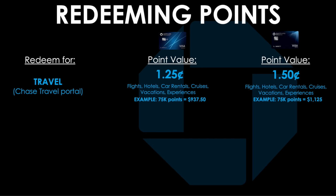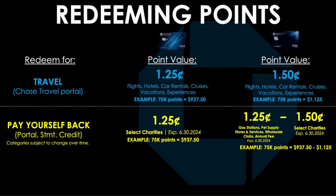Should you choose the simplest type of travel redemption, which is directly through the Chase Travel Portal, you get guaranteed flat rates for your points. The Preferred gives you 1.25 cents per point, and the Reserve gives you 1.5 cents per point. A second common redemption method is called pay yourself back, which is like cash back, but only in select categories and for a higher rate. So for instance here, you'll do a statement credit after you redeem your points to kind of wipe out your transactions, and the eligible categories may change over time.